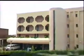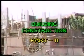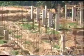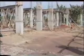The film illustrates the constructional features of RCC columns, slabs, and beams in buildings. Columns are structural elements used primarily to support loads from beams and slabs and transfer them to foundations. Vertical members of multi-story buildings are column members subjected to compressive loads from floors and beams. These are critical structural elements, failure of which endangers the whole structure.